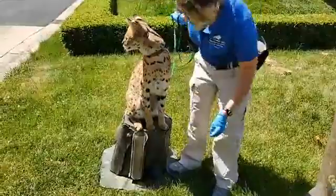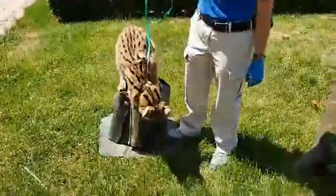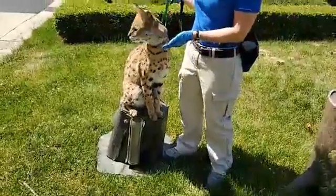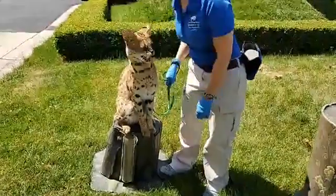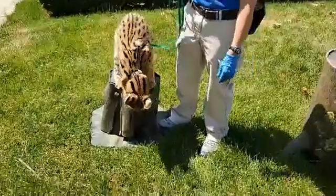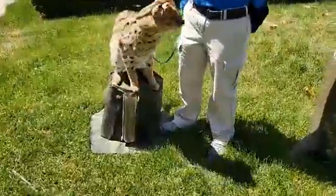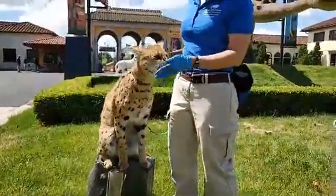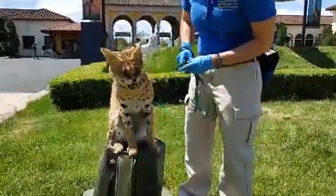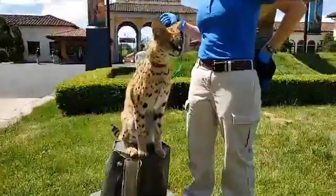Now in the wild, they hunt for things like naked mole rats that live in burrows underneath the ground. So he uses those really big ears to hear those naked mole rats scurrying around underneath the ground. Then he'll take his long arm and put it into their burrows and grab them out of their homes, and that's his next meal. So that pine cone kind of acts as a naked mole rat or some other small rodent that he would eat out in the wild. So that's another adaptation that he uses to survive out in the wild.